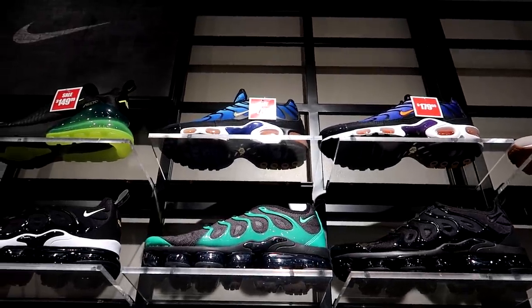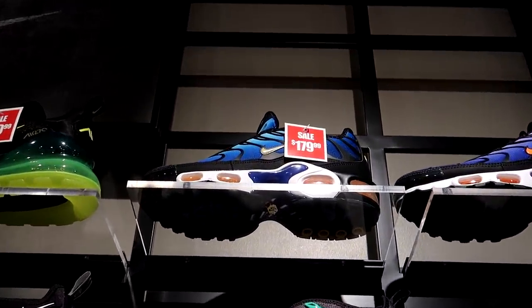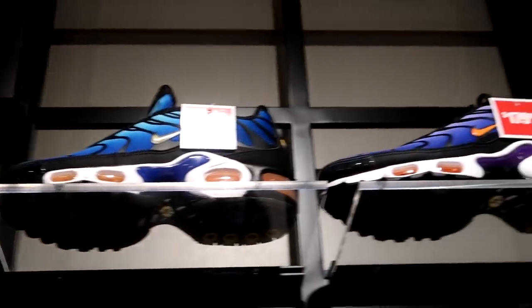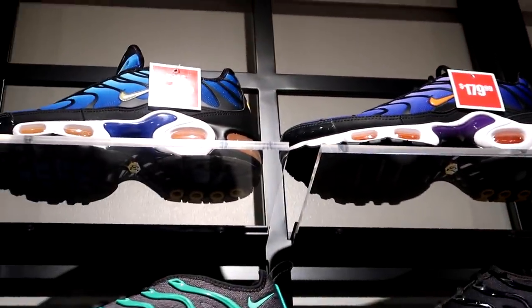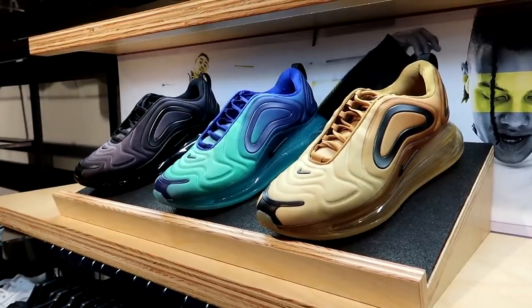Yes, yes, yes. Finally, the Air Max Plus TN is on sale. $180 down from $215. I think it's at the right price point for me to buy it. They got the blue and they got the purple colorway. Which one should I buy? Let me know with the poll up there.